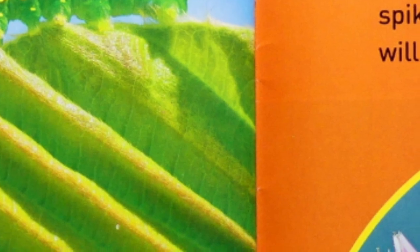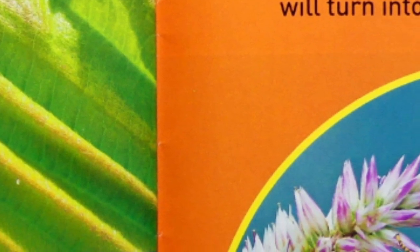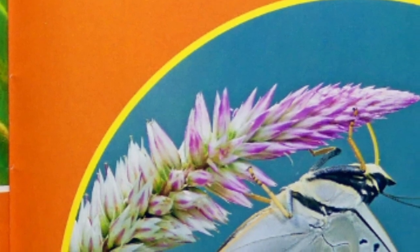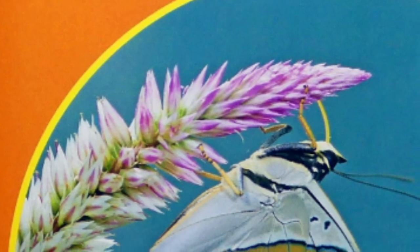Does this look like a dragon? This dragon head caterpillar has sharp horns on its head and tail. Its body is covered with small spikes, too. These spikes help the caterpillar defend itself. The dragonhead caterpillar will not keep its sharp spikes. Soon, the caterpillar will turn into a butterfly.